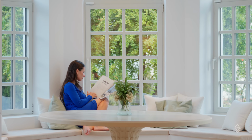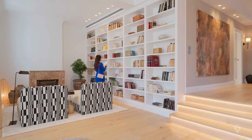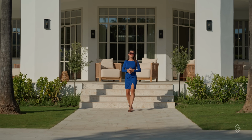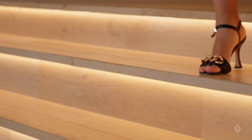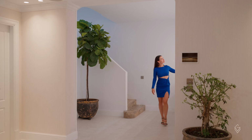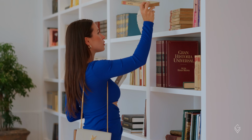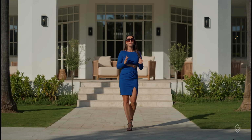If you're one of the lucky ones, at least once in your life you experience that feeling when you just fall in love from the first sight. Well, when I first walked through the doors of Villa Karina, I was truly blown away by the exceptional quality and design. And I don't say this very often, but it really felt like coming home.